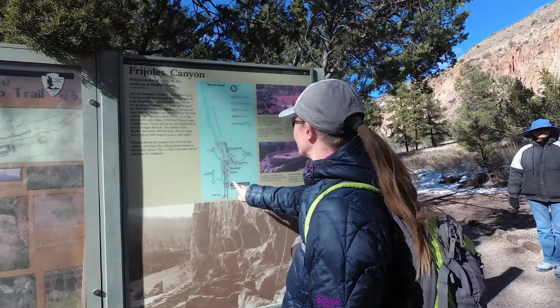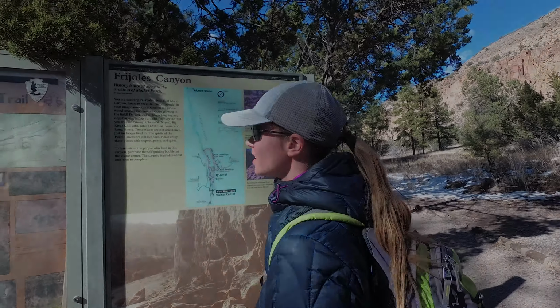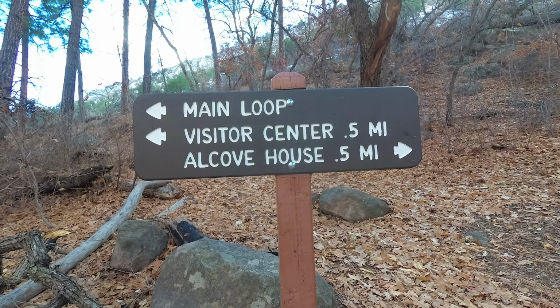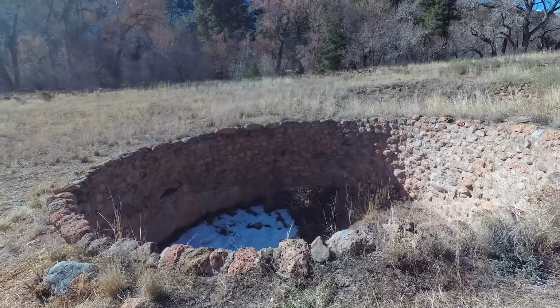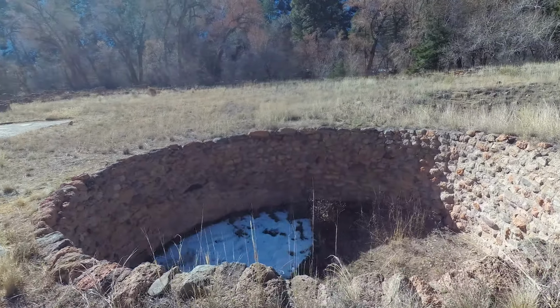The main loop trail is 1.2 miles round trip, but can be combined with the Alcove House, which adds an additional mile round trip. The trail features several kivas and ancient ruins on the valley floor.